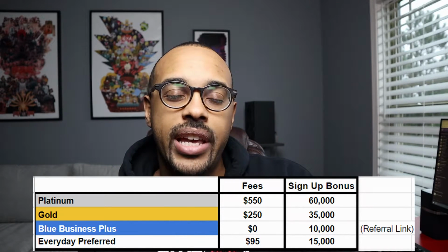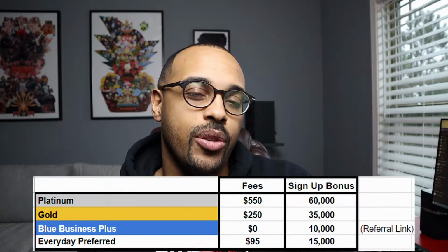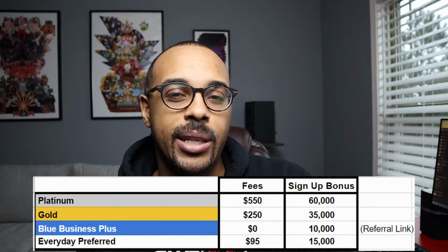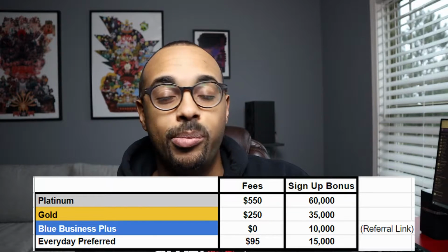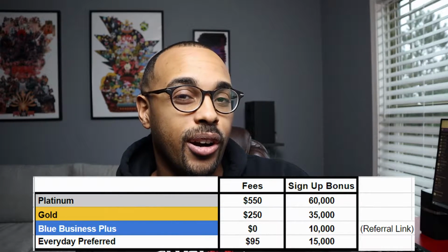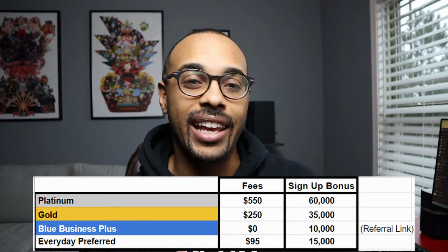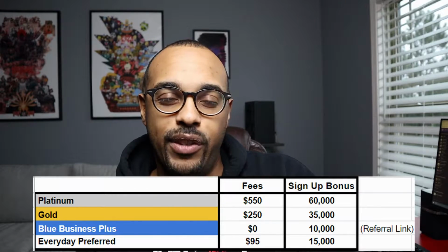You can see all these cards have an annual fee except for that blue business plus card. So the platinum card has a $550 annual fee, the gold card has a $450 fee, and the preferred card has a $95 fee. And they all offer a sign-up bonus, but again, the blue business plus card does not. But if you do use a referral link, you can get a 10,000 point bonus. And that referral link is pretty easy to find online if you just Google it.